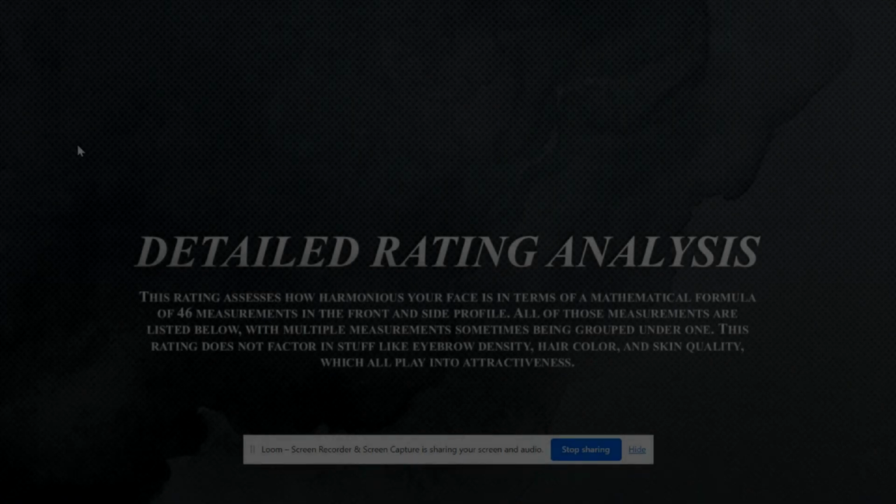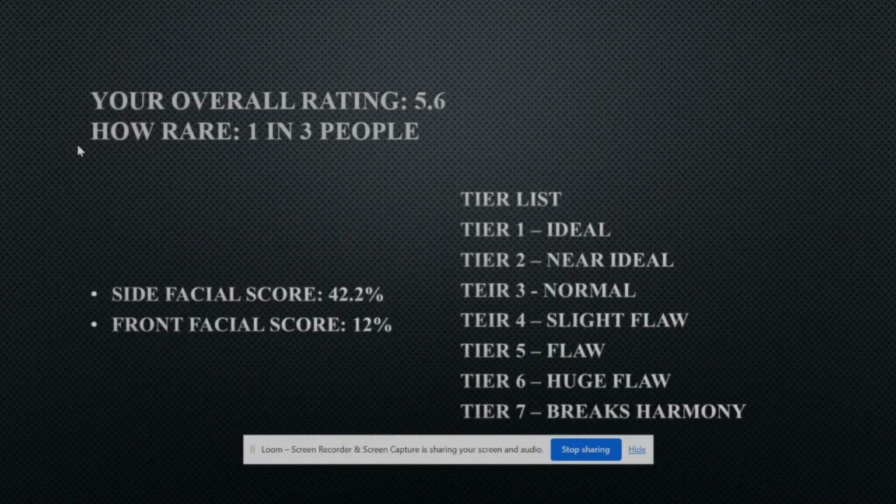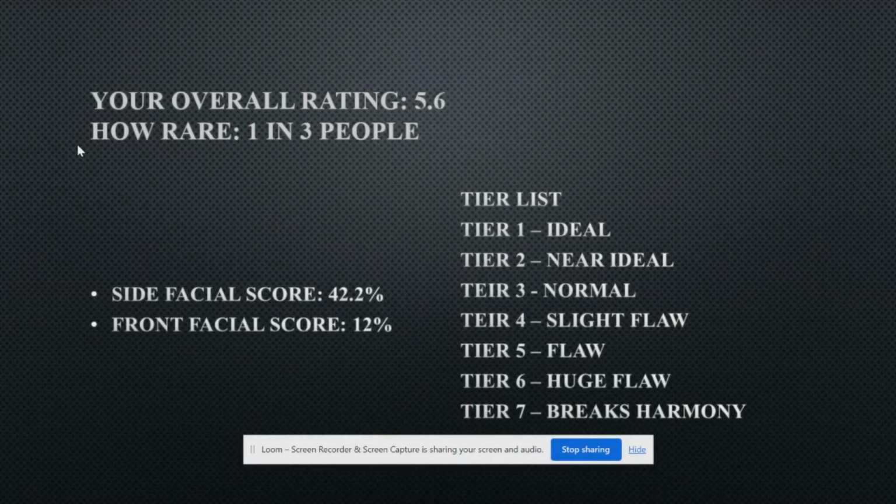All right, so this is going to be a rating analysis of Brandon Carter. So we're going to see what his overall rating is. So his overall rating is a 5.6. So how rare is that? That's 1 in 3 people.